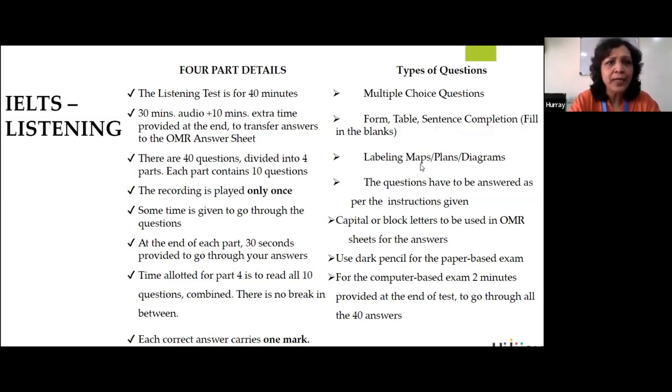You can also get map labeling kinds of questions, or labeling a plan or diagram. The questions have to be answered as per the instructions given. So you have to read the question, what the tasks are, and the word limit. If they ask you to write no more than three words, you can write three, two, or one, but you cannot write four words. And if there is a number also, you can write three words and a number. One number could be added to the words. If no word is required, you can just write only a number, and that's just fine.